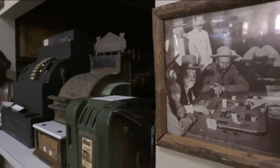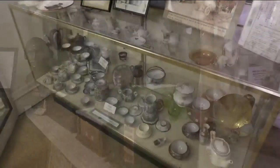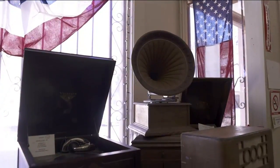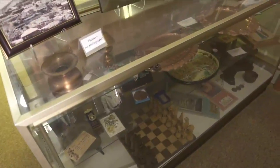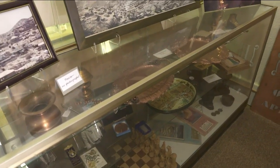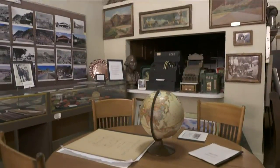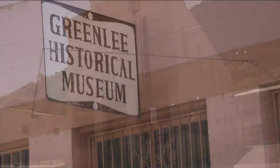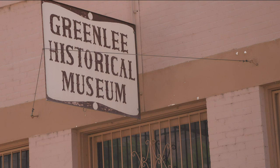Clifton has true Old West grit, surviving the boom and bust of the copper mines, the Great Copper Strike of 1983, and a devastating flood that same year. Preserving and teaching the history of this area is what the Greenlee County Historical Society is all about. Because if you make mistakes in history, you're supposed to be able to fix them if you study history and not do it again. But if that works, I don't know, but that's what you're supposed to do.